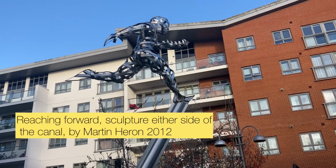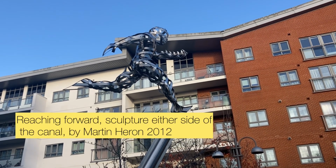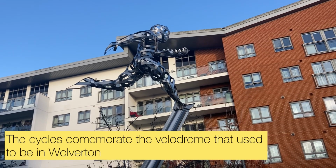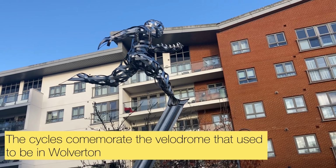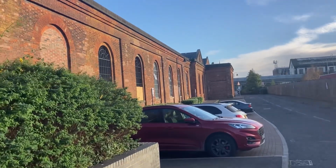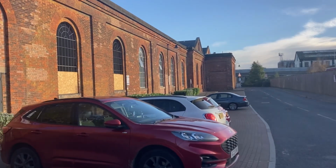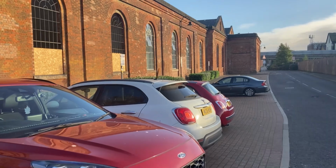steps. There are 2 of these monuments, one either end of the footbridge to the railway station. This one's got push bikes on it, the other one's got a train on it. They're called Reaching Forward and apparently they were constructed in 2012, so I'll find out a bit more about those. This is the end of the short road where the houses are by the boats. Like I say, Wolverton is known as the first railway town. There's lots of disused buildings here along the side of the canal, which is the old railway sidings.